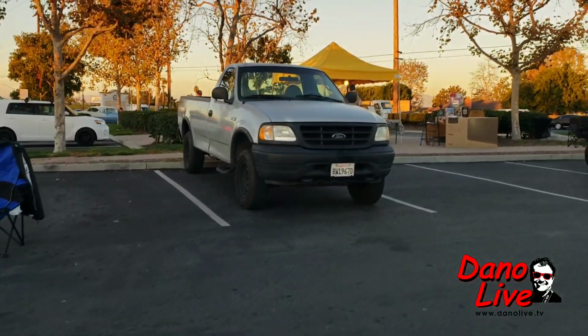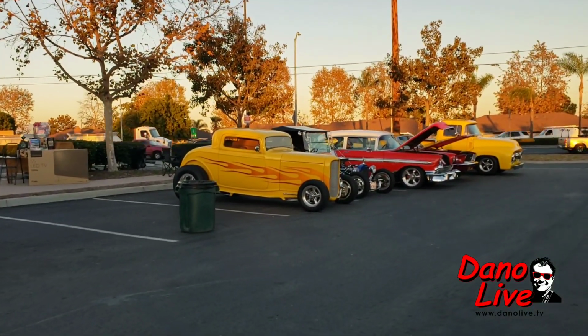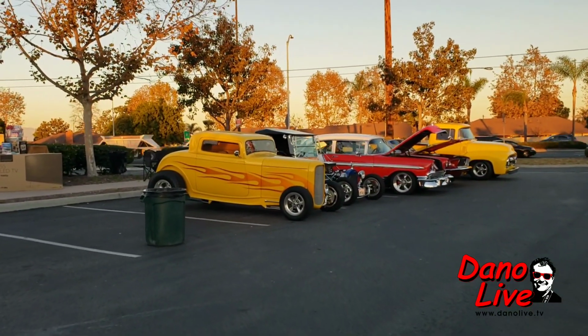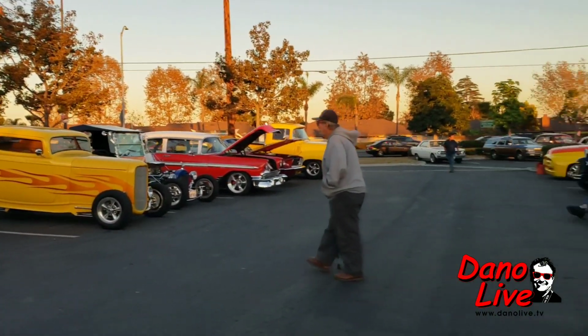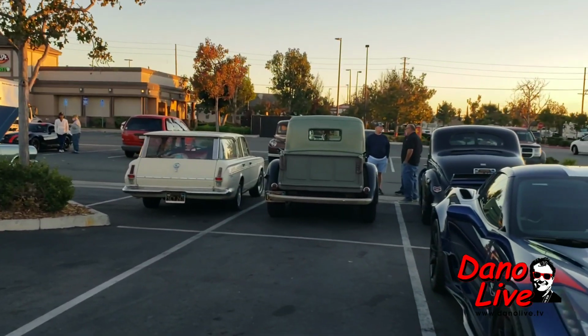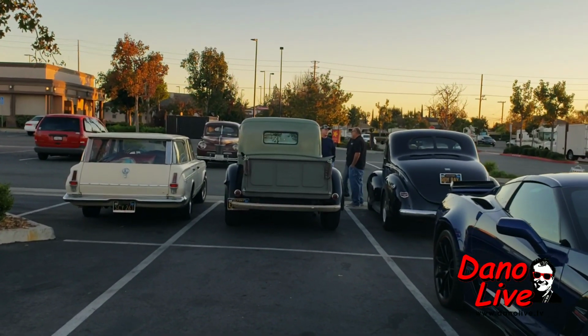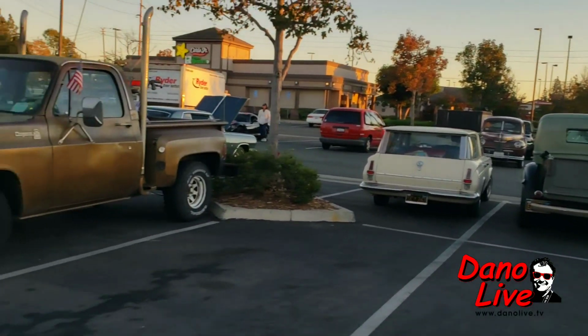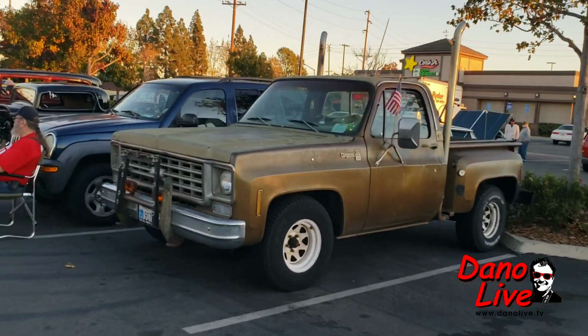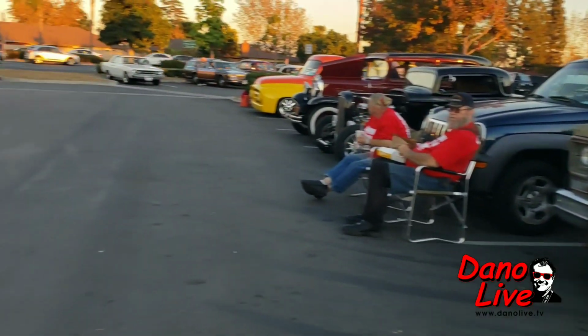We got Ford pickup trucks. But look at that lineup over there. Huh? Deuce Coupe. Claimed. What do we got over here, huh? We got a Valiant wagon. We got Roy Ray and his 40 pickup truck. And we got the Cheyenne C10. They're always here at the Elks.